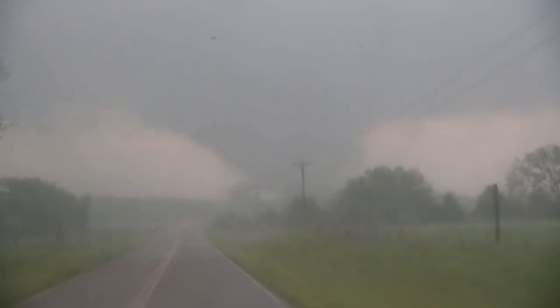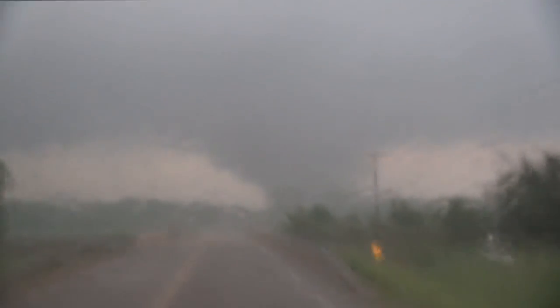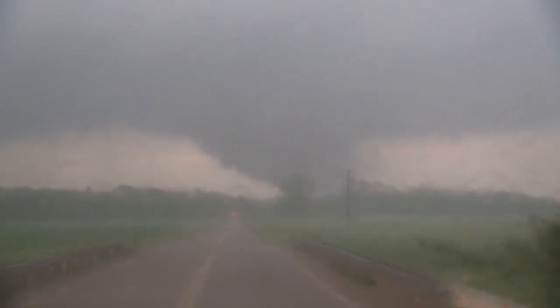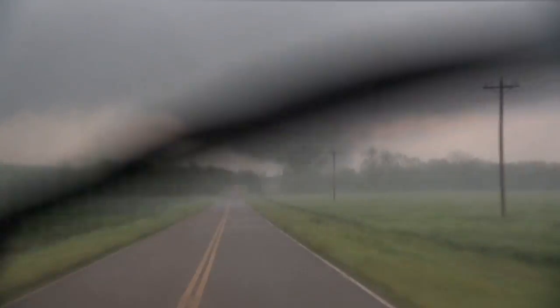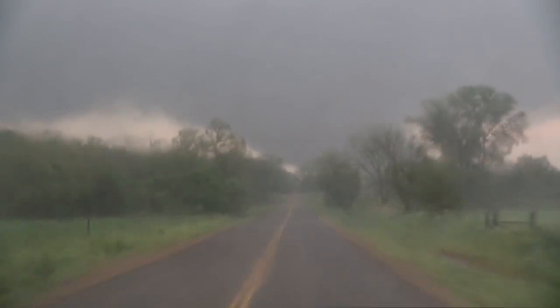It's turning into a wedge, Gary. This thing's turning into a wedge. It's probably a half a mile wide, close to a half a mile wide. This is a big tornado, Gary, getting bigger all the time. Wow.